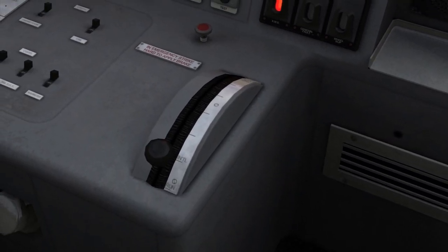Just here now we've got the brake handle, which has several notches of braking. It's currently in notch 1, which is initial, and then we've got 2, 3, 4, 5, and then finally notch 6, which is full service, and then one notch above that, which of course is the emergency setting, which I certainly don't plan on using on this journey today.